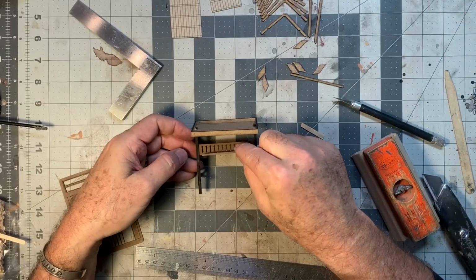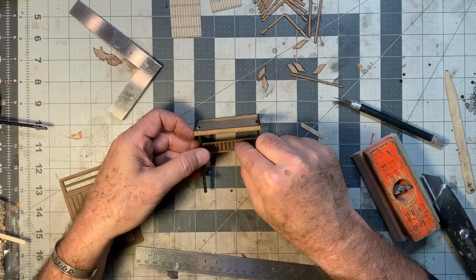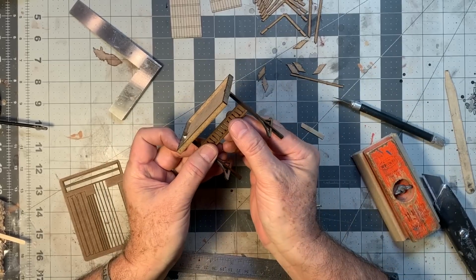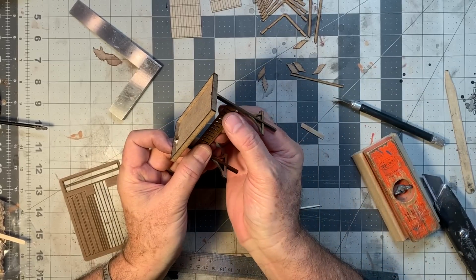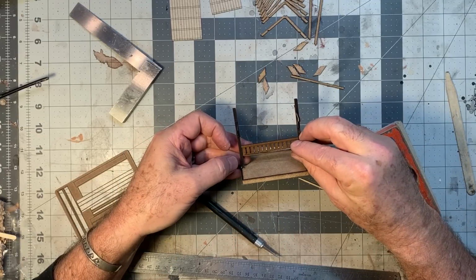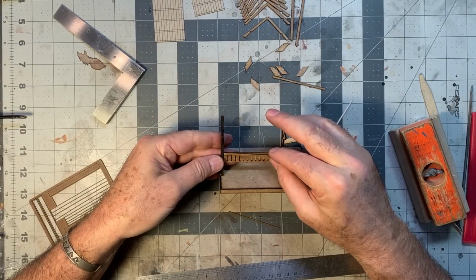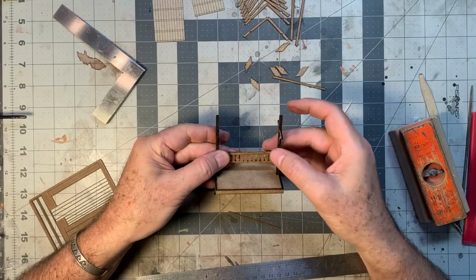Next, there are some trim pieces that go on the seat back, top and bottom. The wider one goes on the top, and then the thinner one goes on the bottom. And that is repeated on both sides of the seat back.